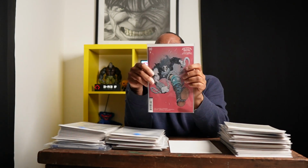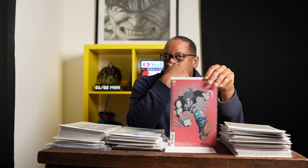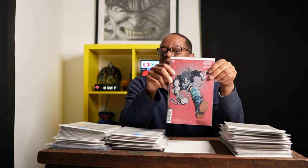And this here is Dark Knight Death Metal number 1. Cool Lobo cover. This is I think a 1 in 25 cover. Now, I think Lobo is a cool character. I think we're probably going to see him sometime soon, whether it be Jason Momoa or somebody else. Anyway, there aren't that many Lobo ratio cover variants. I think they got this kind of cheap. I think they're worth picking up. When we see him, he might become a popular anti-hero, like the Punisher.